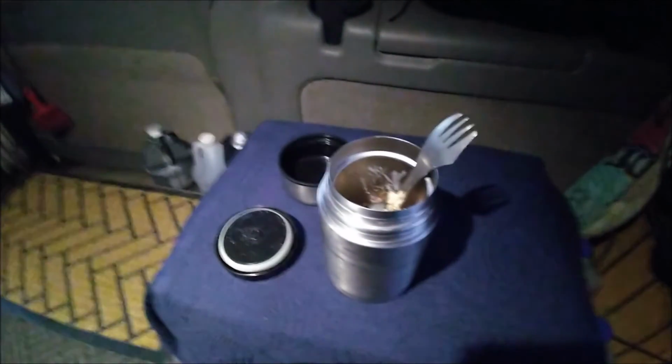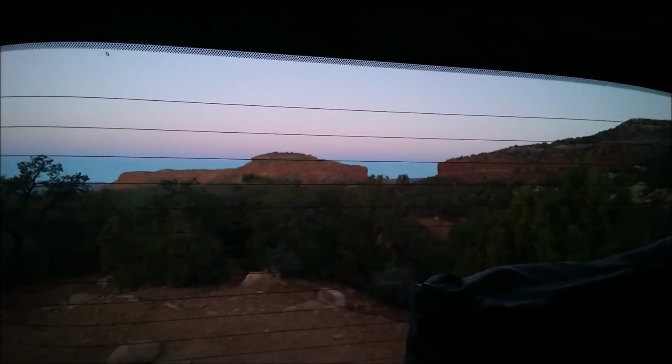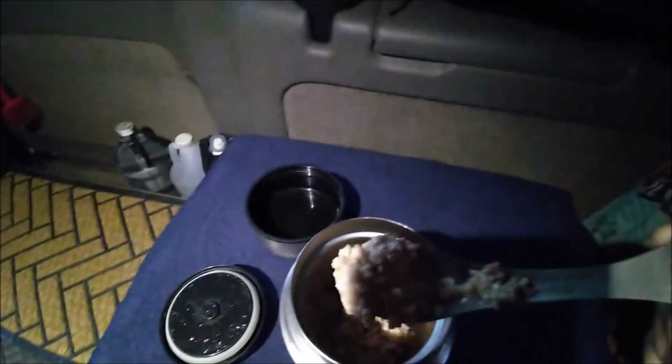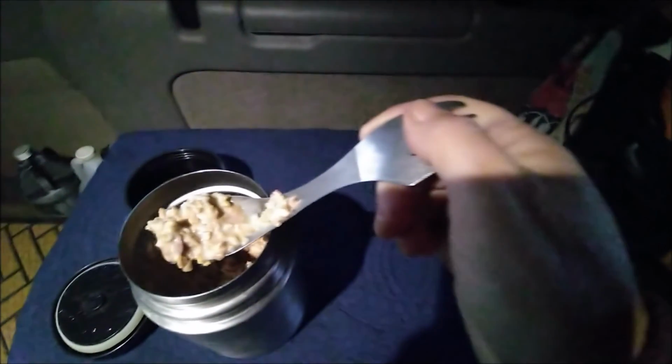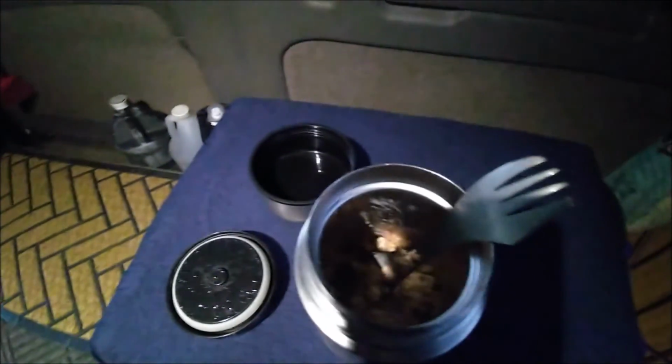So good morning. It's 7:30. The sun is thinking about coming up. It is the end of October. And my oatmeal cooked, and it's still a little bit warm. It's not hot, but it's warm enough for me. Yum yum. Here goes. Mmm. That's good.